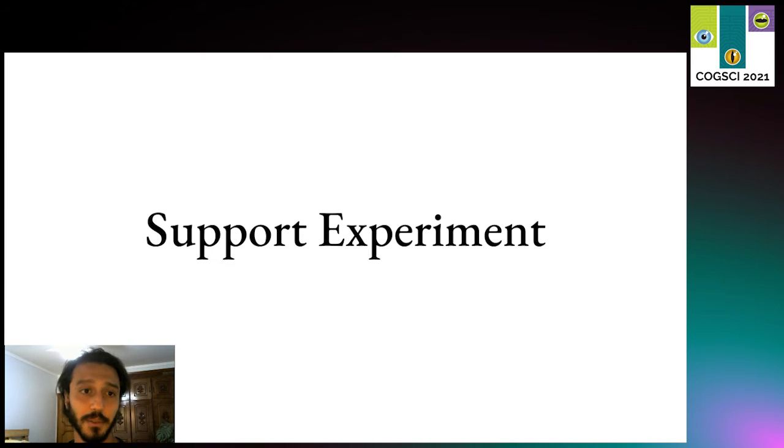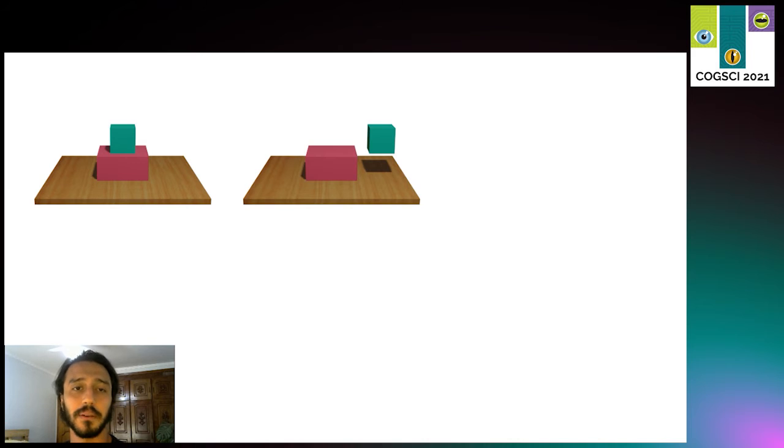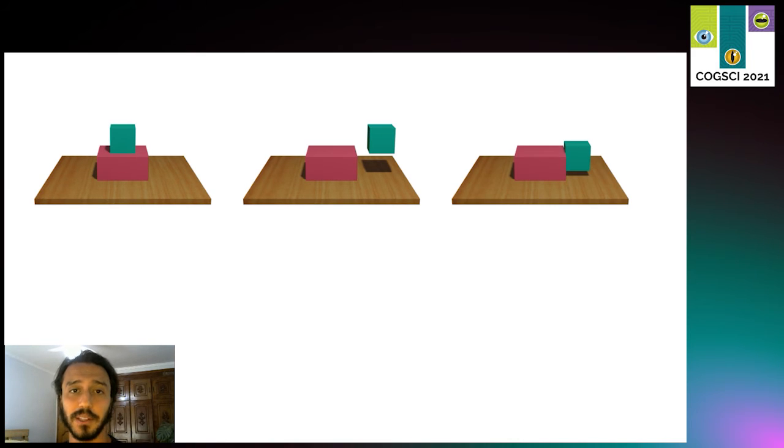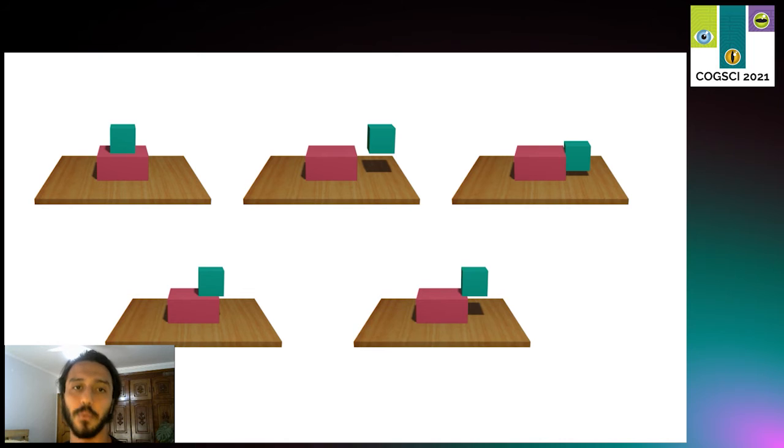So let's talk about the support experiment. So we use the following 5 training examples. One where the block is entirely above the platform, one where the block is entirely outside the platform, one where the block touches the platform but only laterally, one where the block is mostly on top of the platform, and one where the block is mostly out of the platform.